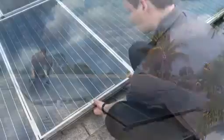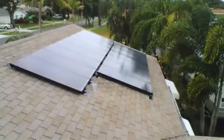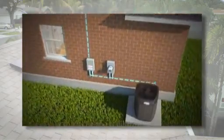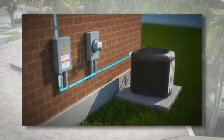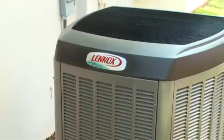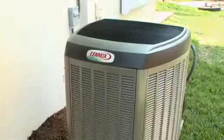With the use of solar energy on the increase, why not use the light of the sun to power your home's heating and cooling system? Sound a bit far-fetched? Well, guess what? It's not. Take a look and see how solar-powered HVAC is here now.